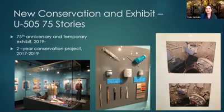You can see various other tools and solutions that are used to fix the submarine. There is a lot of research and a lot of prep work that goes into it before that first brush even touches the U-505. So that was a success, and it really did help preserve some very iconic portions of the U-505.